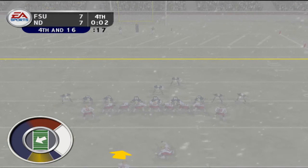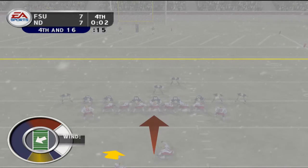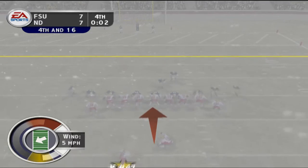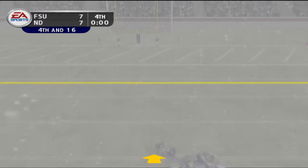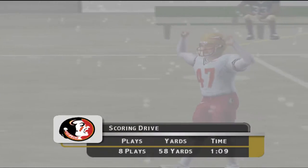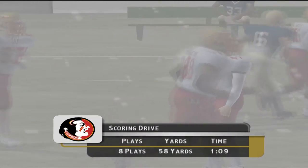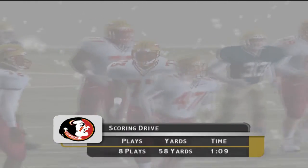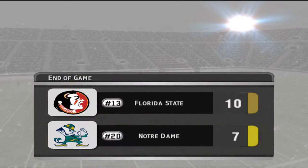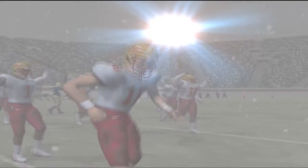This for the win. The kick is up. And he got it! Game over! There's the final gun, and this game is history.